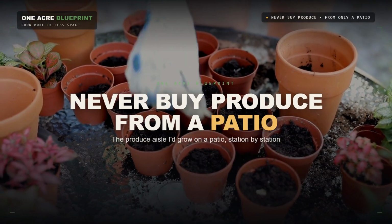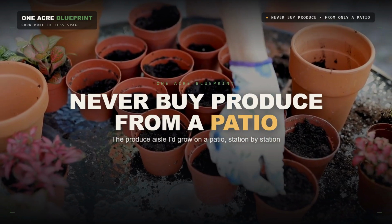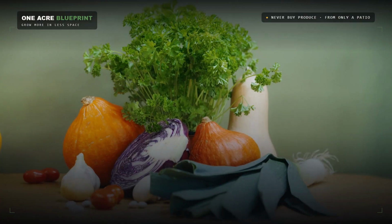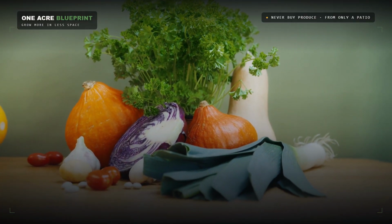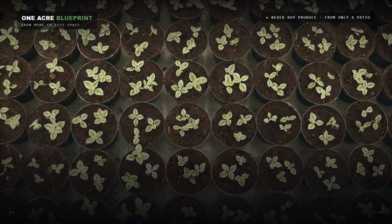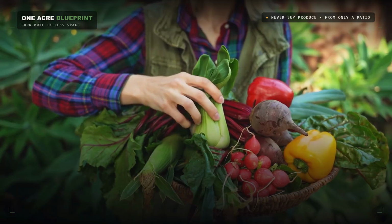Say the only growing space I had was a patio. Not an acre, not a backyard full of rows, not even a scrap of soil, just a square of paving outside the back door, with one sunny wall. Could I stop buying produce from a space like that?